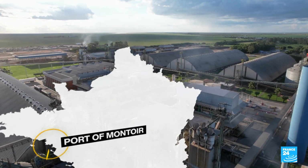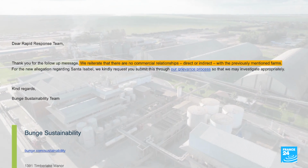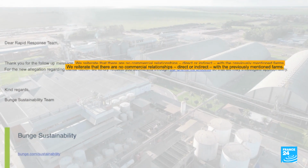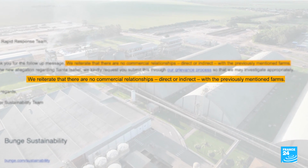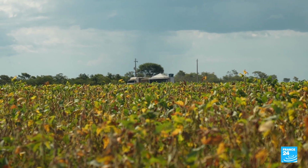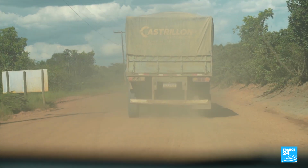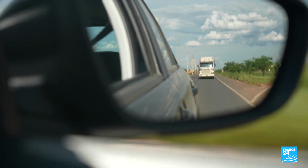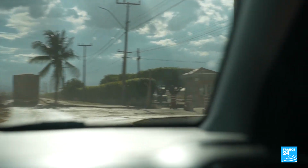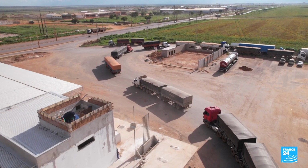We contacted Bunge about their links with the two farms visited in our report, and they replied, "We reaffirm that we have no direct or indirect commercial relationship with the operations mentioned above." We followed the soya from Santa Isabel Farm's gates. Every day, like this one, several trucks head towards the famous Bunge factory, up to this huge parking lot.